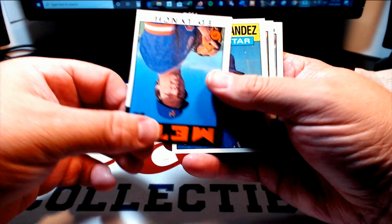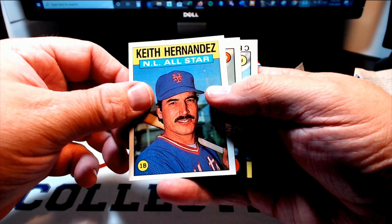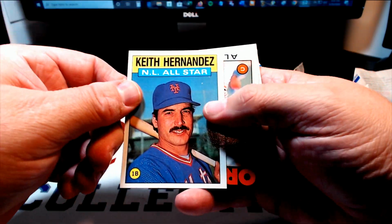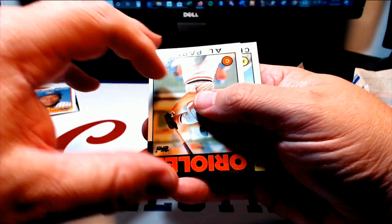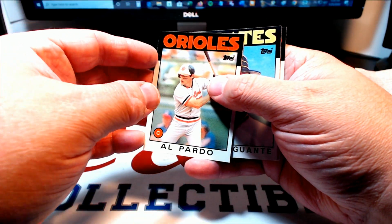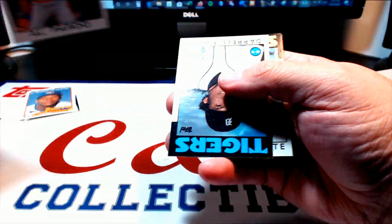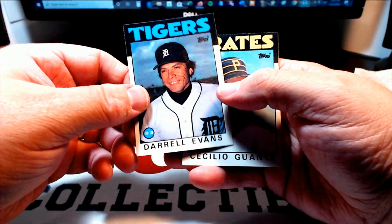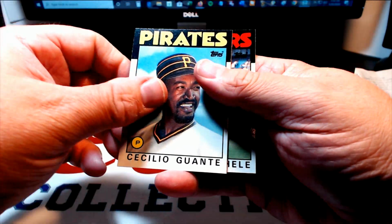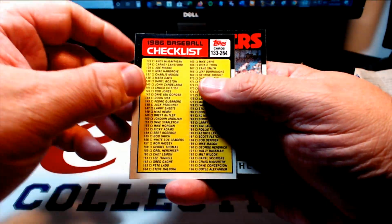Spring Fever Baseball. Ed Lynch, the Mets. Keith Hernandez All-Star card, which that card's actually in pretty good shape. Al Pardo, no relation to Don Pardo. There's Dwight Evans, the Tigers. He's a heck of a player for a long time. Cecilio Guante for the Pirates. Checklist.